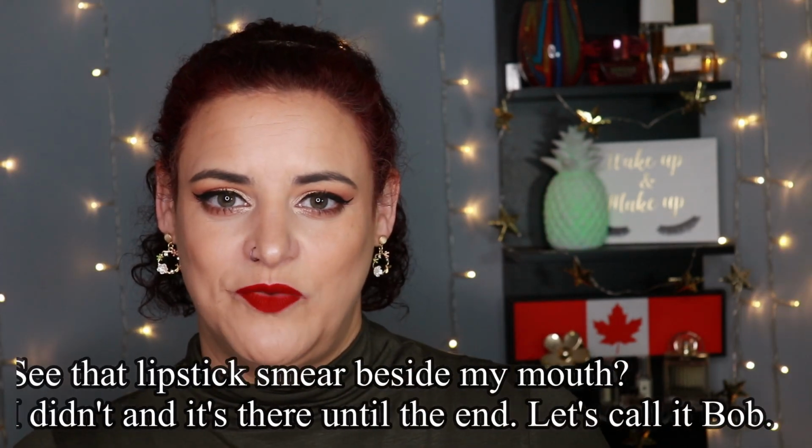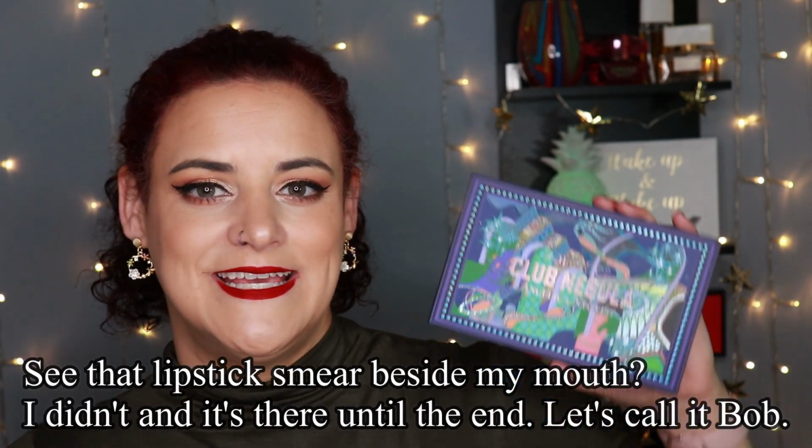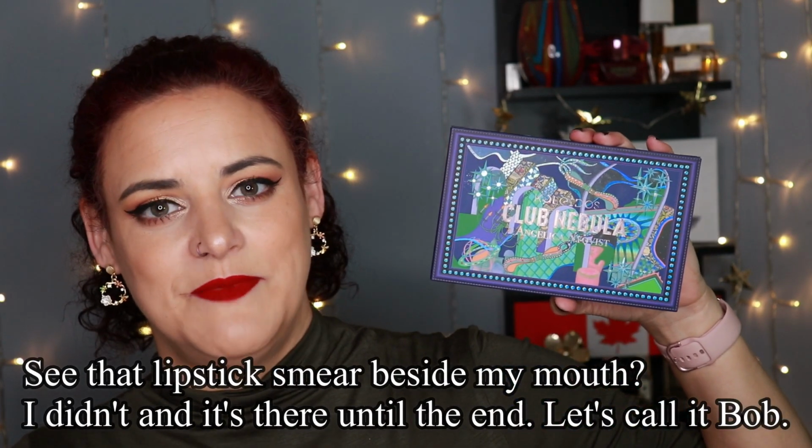So another palette that I've been reaching for over and over again is the collaboration between Kaleidos Makeup and Angelica Nyqvist. This is the Club Nebula palette. And aside from the artwork and just how stunningly beautiful this palette is to look at, what I really appreciate about it is just how versatile the color story is.